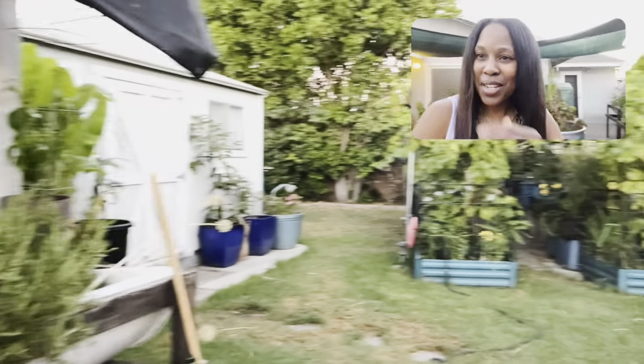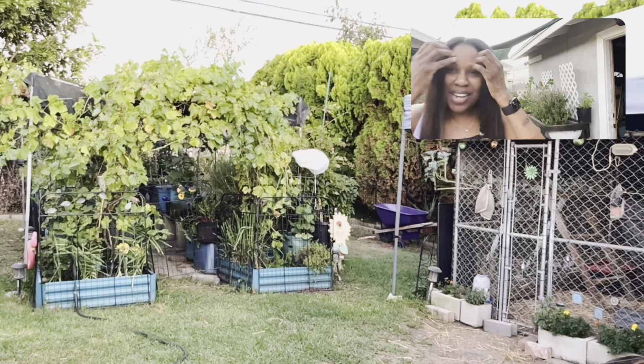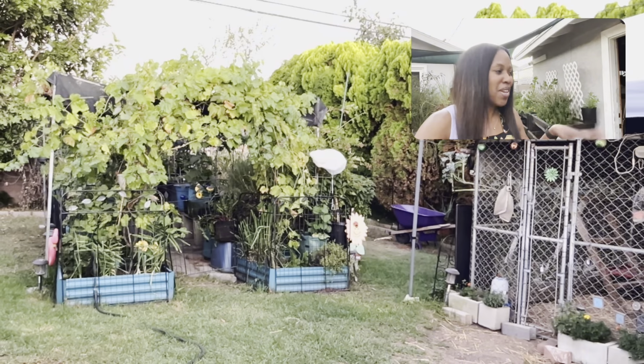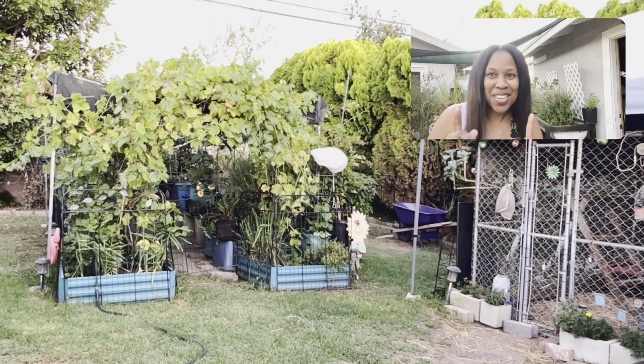So anyway, you guys, it's about time for me to get these girls all locked down. I clean their house out, or their run area, every evening, change out their water, make sure there's food in the feeder and all that good stuff. But let me show you guys my surprise find out here. I came out here, I was cleaning these garden beds, and I ran across some goodies. Hold on just a second.